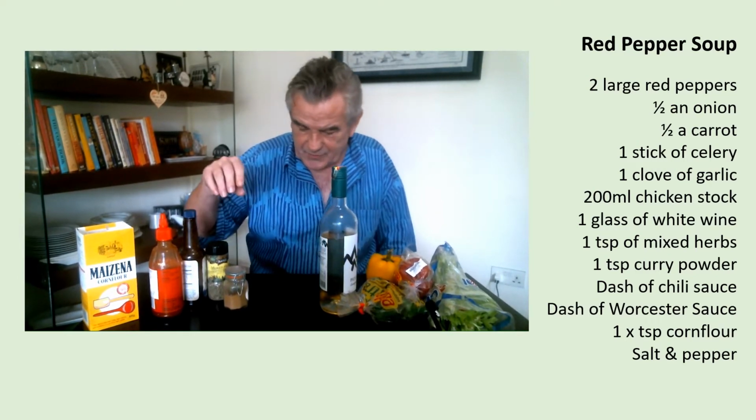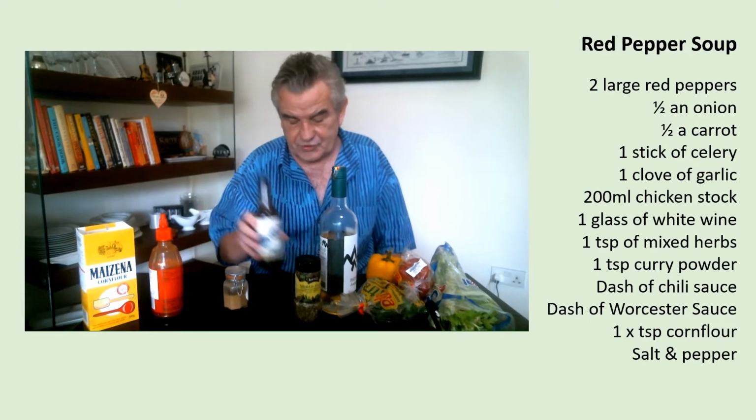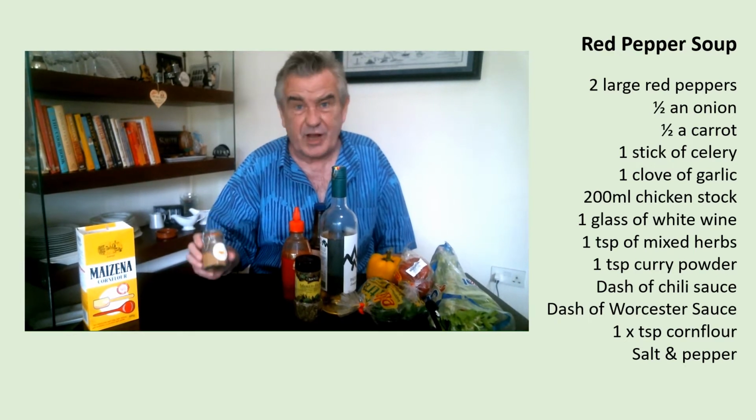And then in terms of seasoning and flavorings, I'm going to add some mixed herbs, a generous dash of Worcester sauce, a dash of chili sauce, not too much, and then just some very simple curry powder.